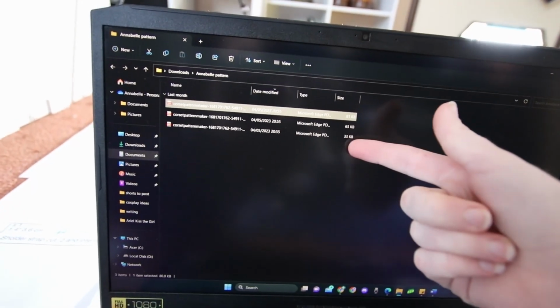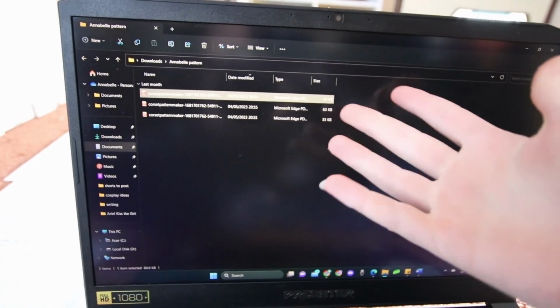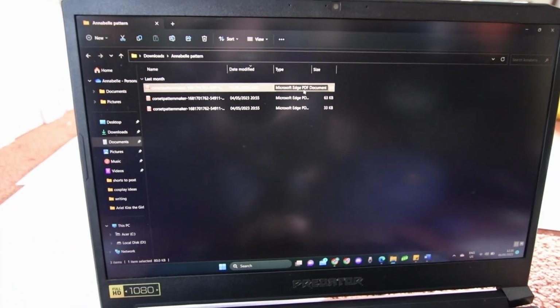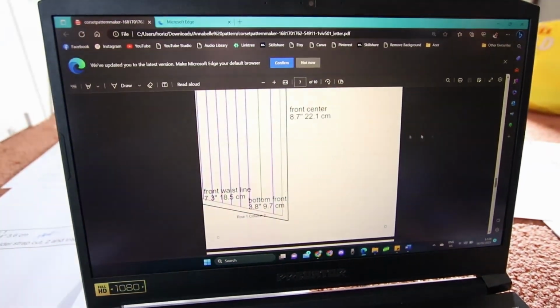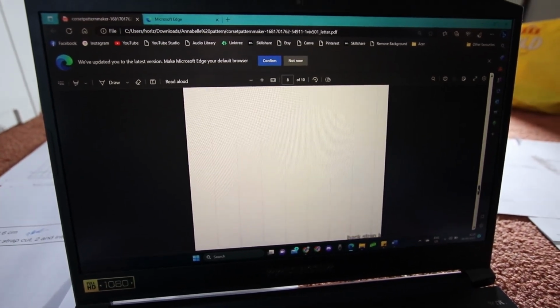So these are the 3 documents that it gave me. Again, no instructions as to which one I'm actually supposed to print, so I just picked a random one because they all look like the same pattern, and this top one actually does have the missing page, so we are going to trace that. A little bit annoying.